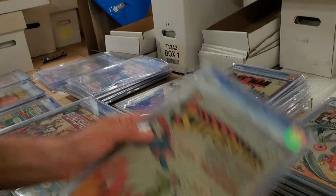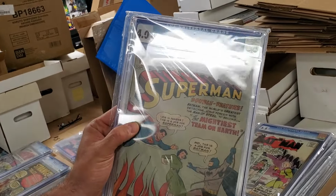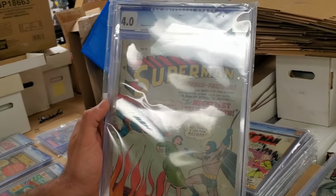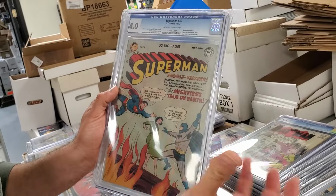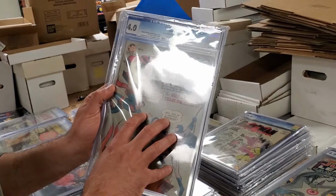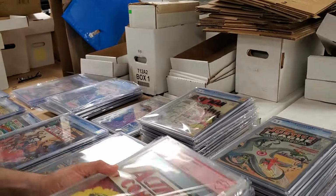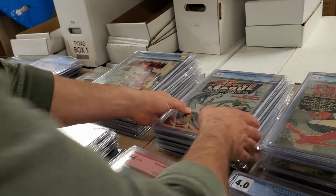And this is when they team up together. So this is when they reveal their secret identities to each other. This is considered a key book, even though technically they've been together in other comics. This is the first time their double feature. Superman 76. Great stuff, and it just keeps going.